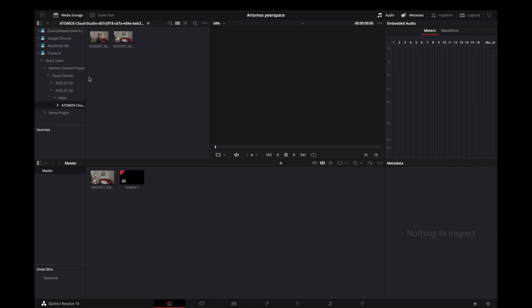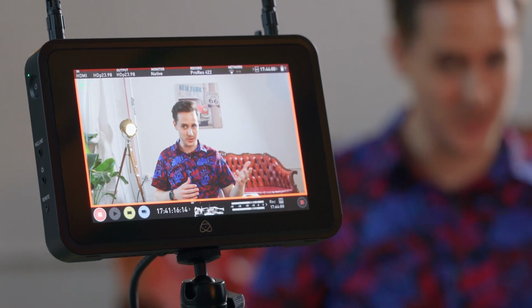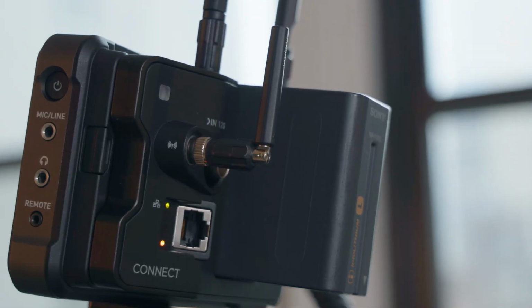Now this is really cool because obviously the main purpose would be to start the edit using the proxy footage. Then we can take our ProRes clips here, link them to our project, and then export the actual high resolution final version. So once again, if you already have a Ninja 5 or 5 Plus and that's been working great in your workflow, all you need to do is add the Atomos Connect to it, and it lets you tap into all this wonderful cloud to camera goodness.